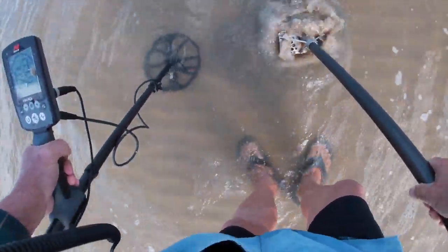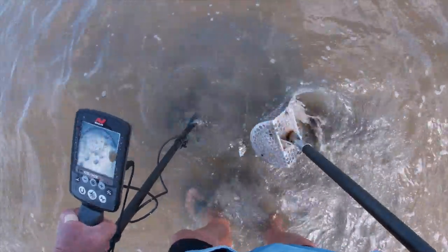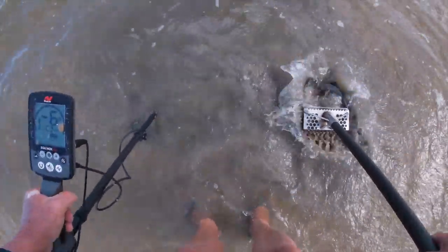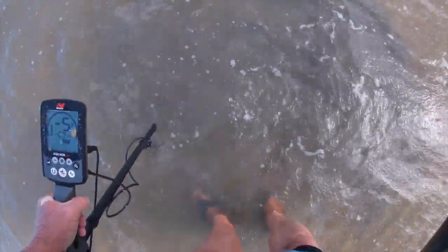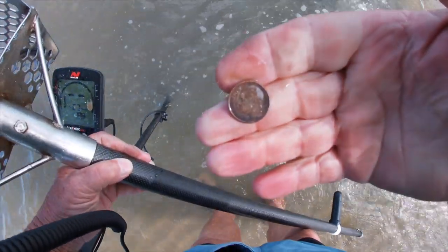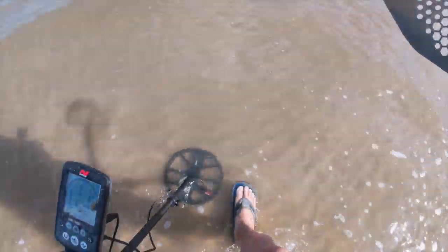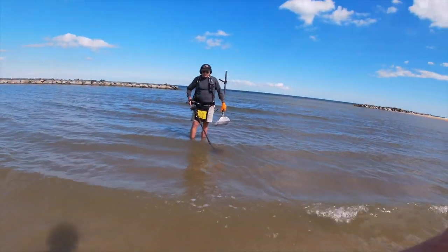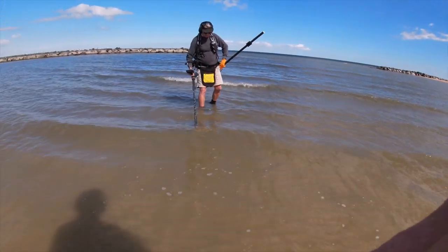Now we got a 26. Some rocks here under this sand. There's some rocks. I'm hitting them now. A dime. That's the first odd penny. I mean, not a penny. I got a dime. Mumbles man just dug another nickel.